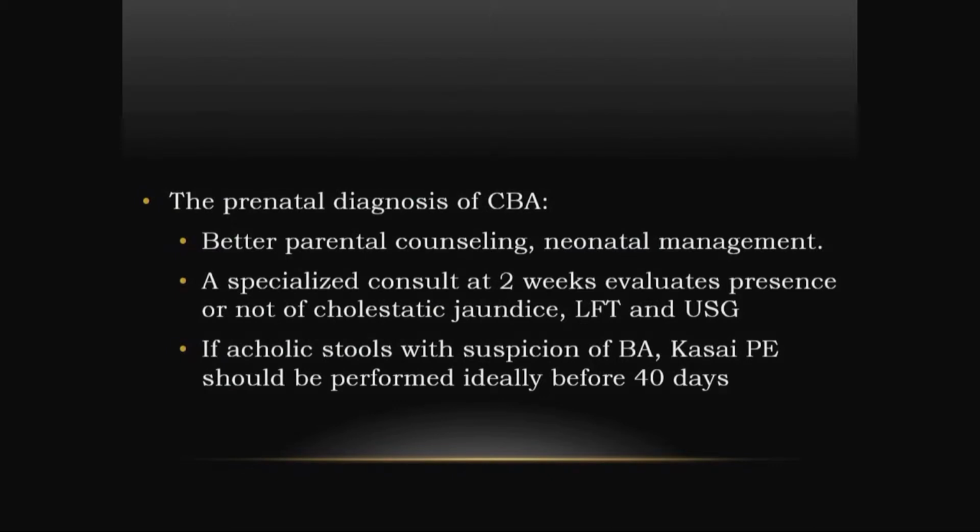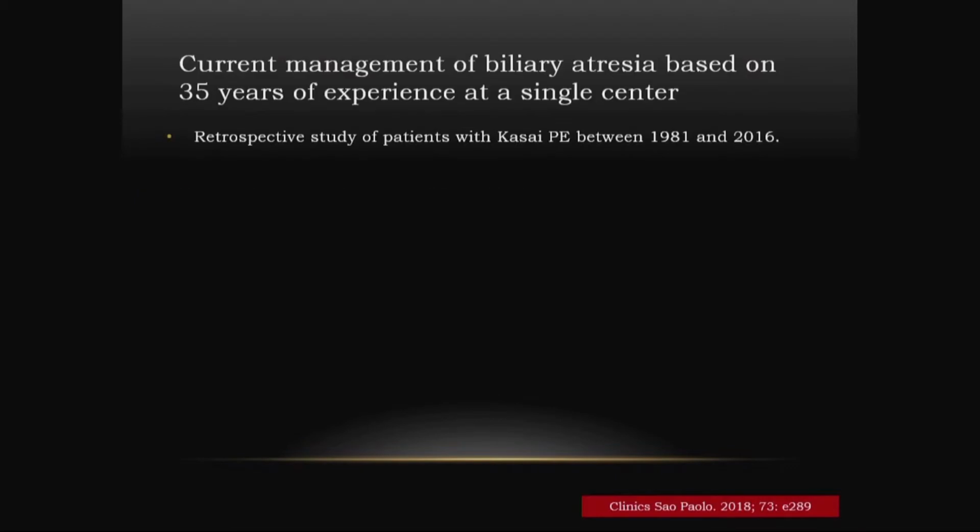This prenatal diagnosis will help in better parental counseling and management, in the sense that they advise a specialized consult at 2 weeks of age. At that time, the child was evaluated for cholestatic jaundice, LFTs and ultrasound were done. If there was any suspicion of biliary atresia, Kasai portoenterostomy was done in these patients, ideally before 40 days.